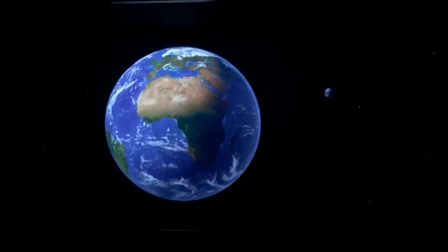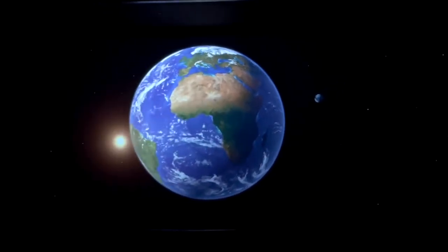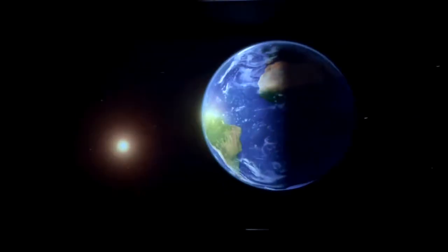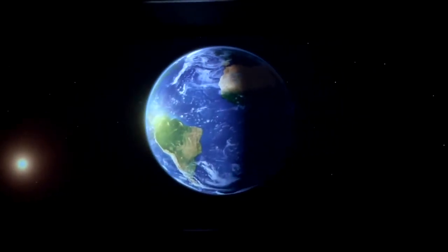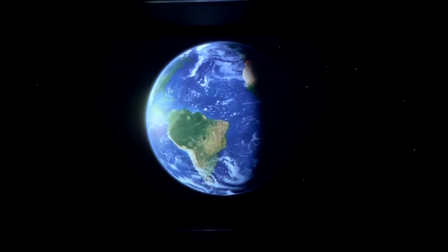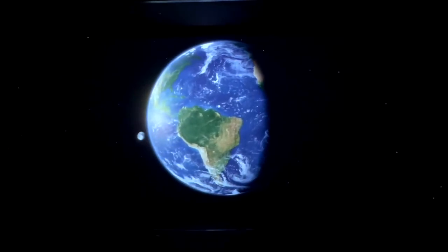Okay, let's go over some of the features. For starters, location, location, location. This planet has a great orbit around the sun, and that means the weather's perfect for life. Not too hot, not too cold. Next, it's just the right distance from the sun, so you get liquid water, that's essential.